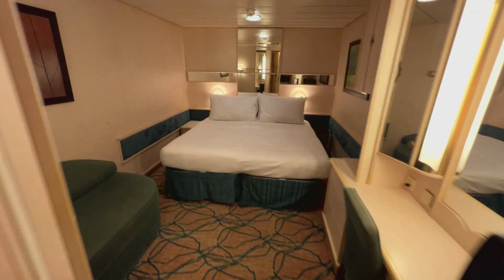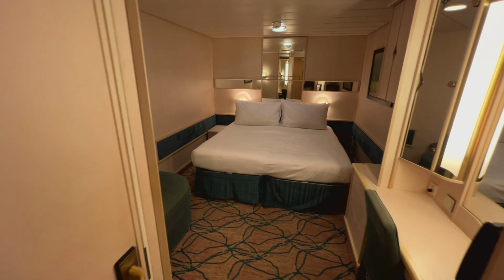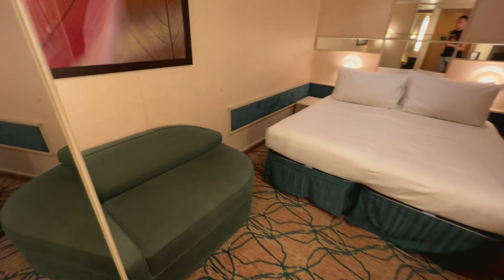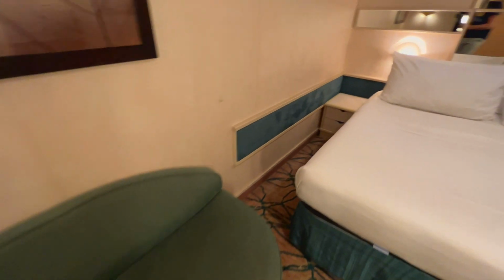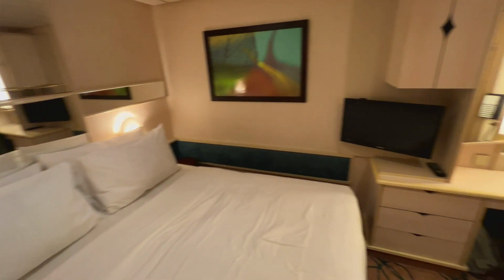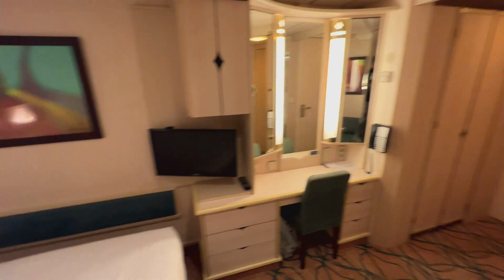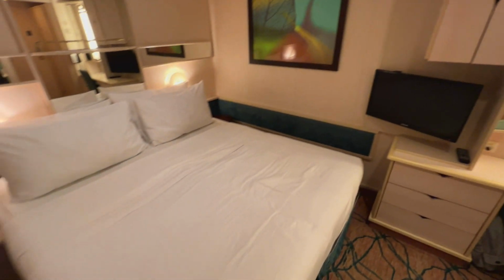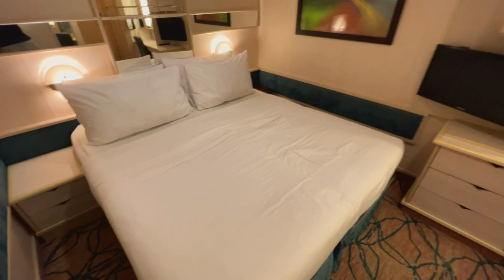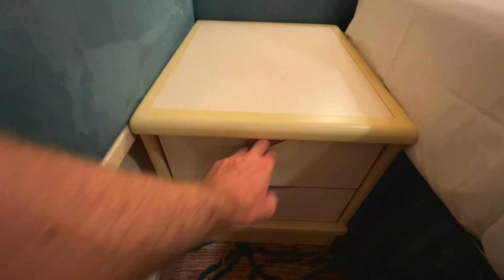Today in this video we're heading into cabin 7153, which is an inside cabin all the way at the very back of the ship, and I'm going to give you a full room tour of this cabin. Now you can see as soon as you walk in, this room is a lot older than most other Royal Caribbean cabins that you'll see on the newer ships. That's because Rhapsody is one of the oldest cruise ships in the fleet. However, it may be a little bit dated, but I genuinely found this a very comfortable room for my cruise.